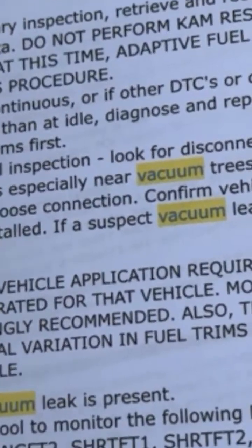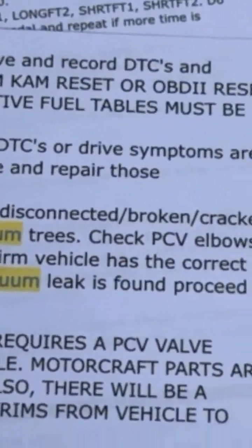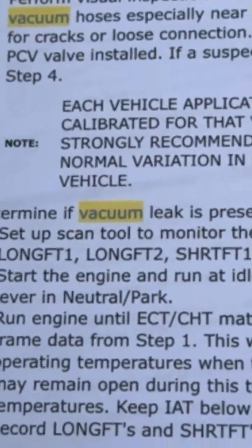The DTCs are continuous. Sorry, I was checking what the hell's going on here. These guys are always out here screwing around when I'm out here. So annoying.